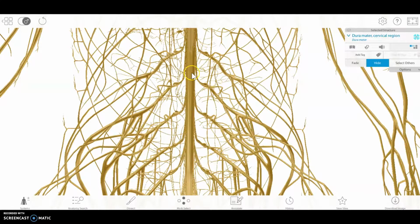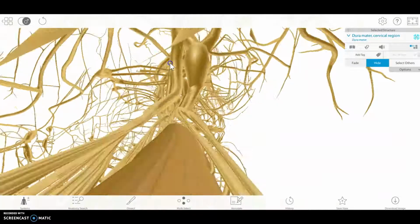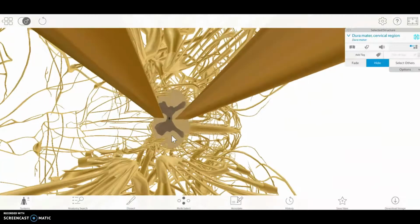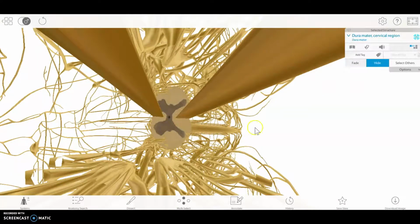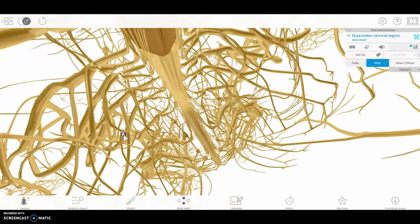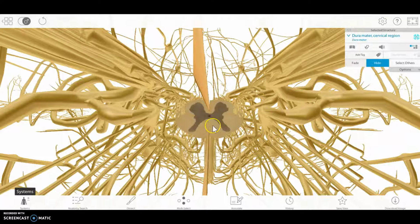Okay, so now we're going to look at the spinal cord itself. Let's see if we can actually go inside. Okay. So here you can see we have our spinal cord. This is the posterior side, so this is the back side of the spinal cord. This is the anterior side, so this is the front side of the spinal cord. The gray matter kind of looks like an H. I'm going to try to turn this without, oh, poop. And let me get it oriented. Okay, so the gray matter kind of looks like an H.